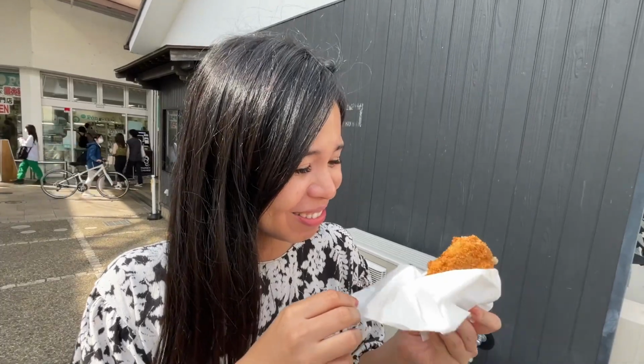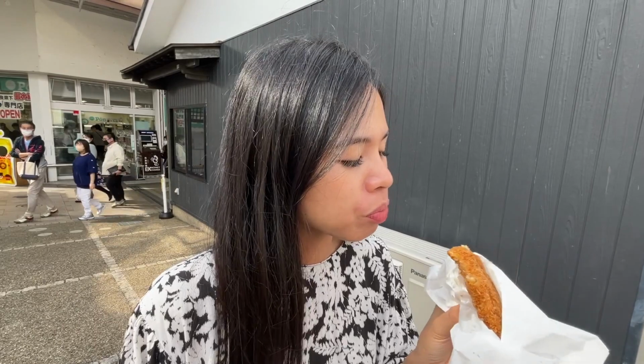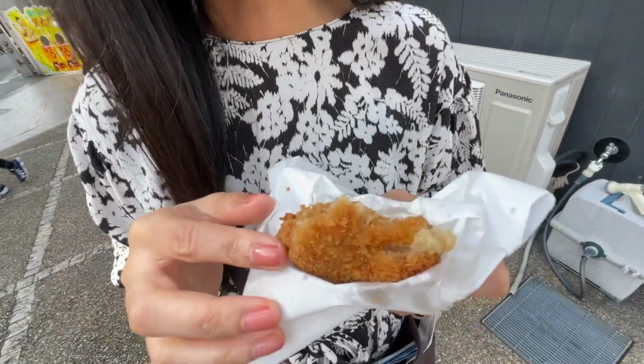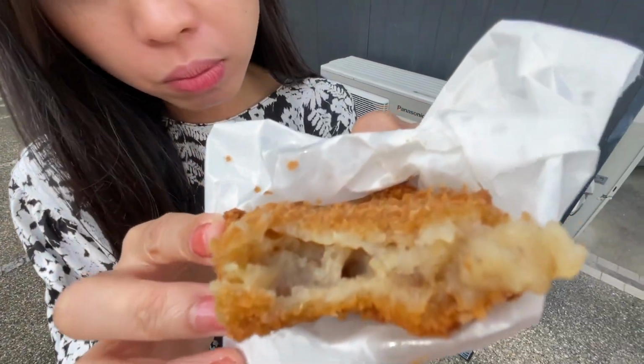So hot. Be careful, it's super agetate. It's freshly fried. I think it burned my tongue. Oh, it's potato, ground beef, and onion. It's really good.